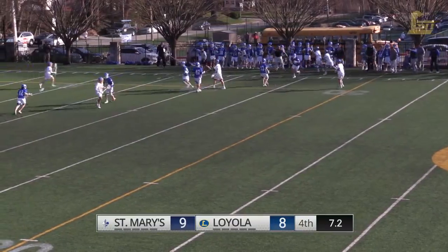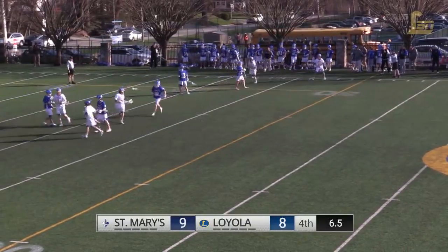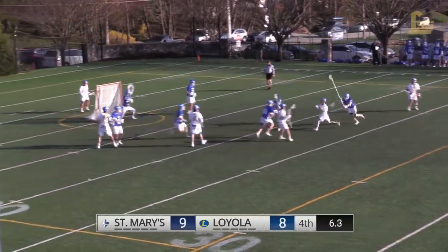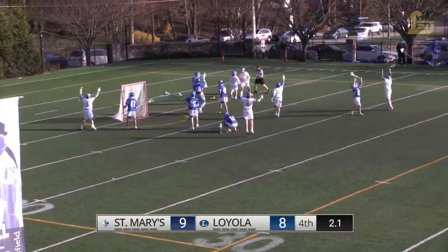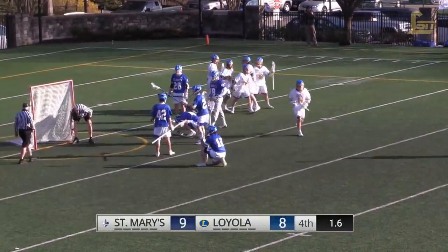So Dons will get possession. Loyola retains possession. 9 seconds left. 9 seconds left. They got 1 chance. They've got to hurry it up. So we're down the home stretch. This is the game right here for the Dons. Alex Reid trying to get out, and he scored! We have a tie ball game with 1.5 seconds remaining.